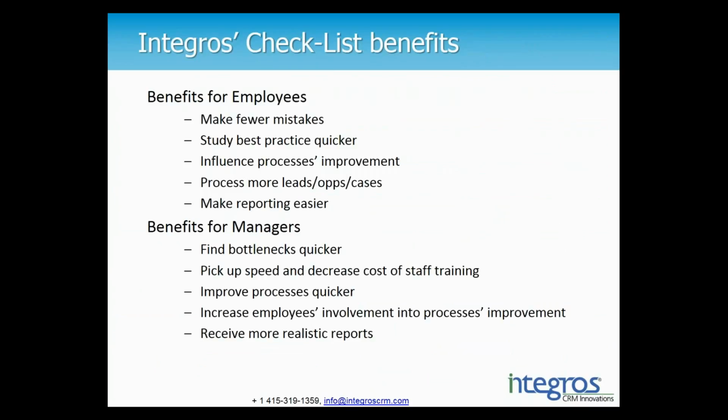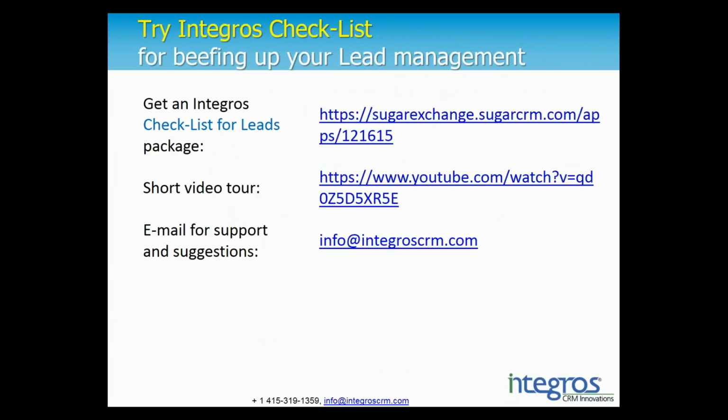As you can see, we propose different benefits for both employees and managers of your company. For employees, it is, first of all, the possibility to make fewer mistakes and spend less time reporting to the management. For managers, it is a good tool for finding bottlenecks in processes quicker and for receiving more realistic reports. Surely, there are also additional advantages for the executive level as well. That is all about our Integra checklist for today.